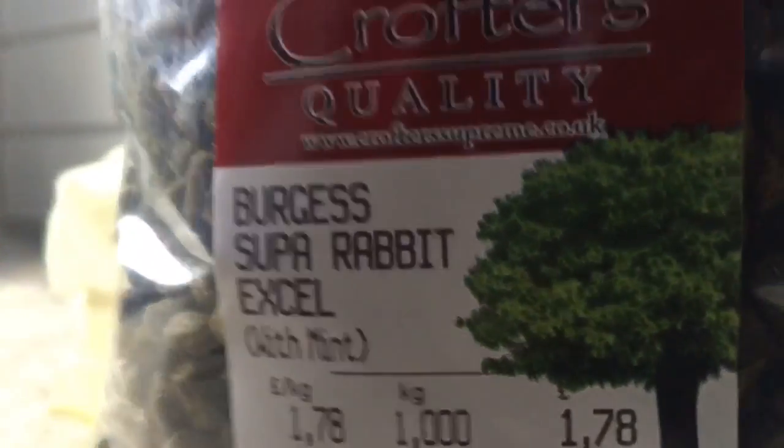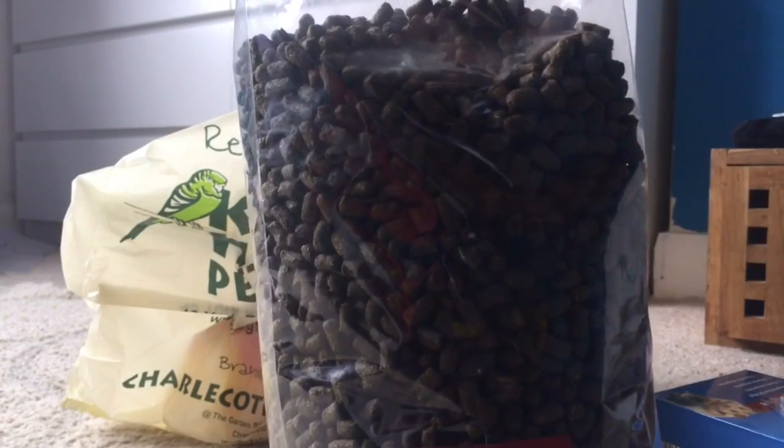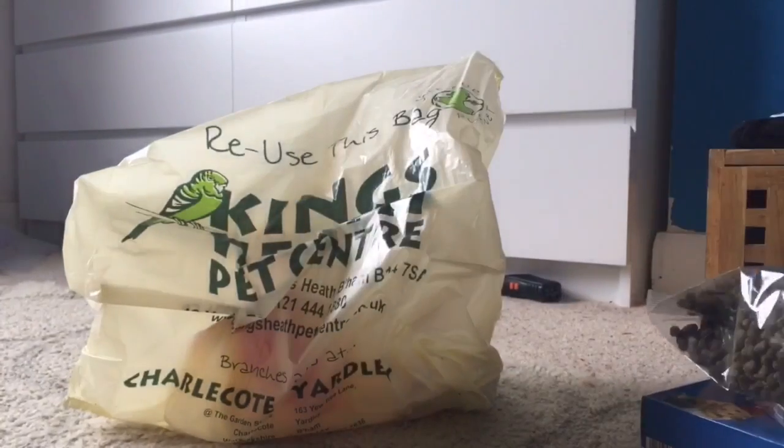The next thing I got was a bit of food, and this is the Jess one. It was £1.78, so that's pretty cheap.